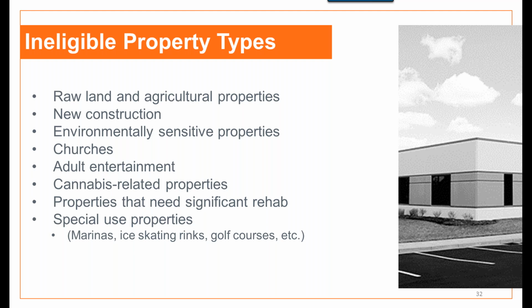Environmentally sensitive properties, any property where there's environmentally sensitive materials being used or heavy manufacturing that uses environmentally sensitive chemicals, dyes, machine shops that use all kinds of hydraulic oils and stuff like that, we will stay away from those as well. Typically, you're going to see problems with light industrial, warehouses, or automotive when it comes to environmental issues.